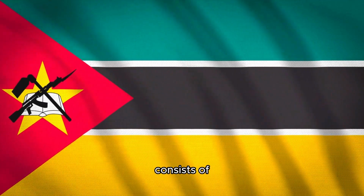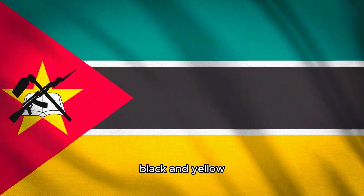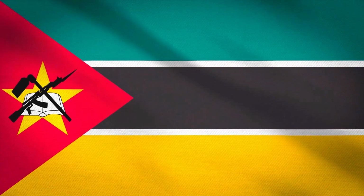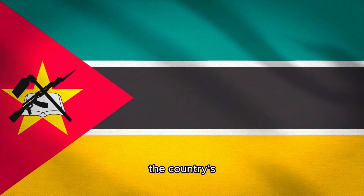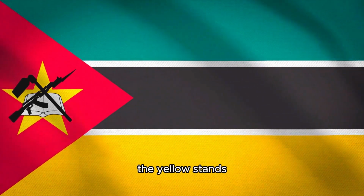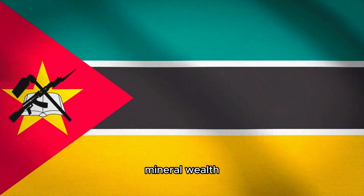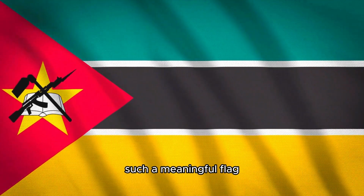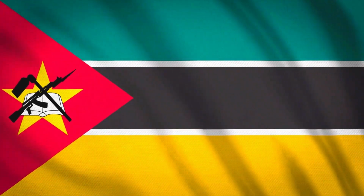Mozambique's flag consists of 3 horizontal bands of green, black, and yellow, with a white star in the upper hoist side corner. The green represents the country's agricultural resources, the black symbolizes the African continent, the yellow stands for the country's mineral wealth, and the white star represents peace. Such a meaningful flag, don't you think?